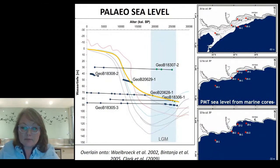We're working on some sea level curves for the area using these marine cores and using shelf data that we have. There have been sea level curves made in the past, of course, for South Africa, but these can constantly be improved on as we get more data.